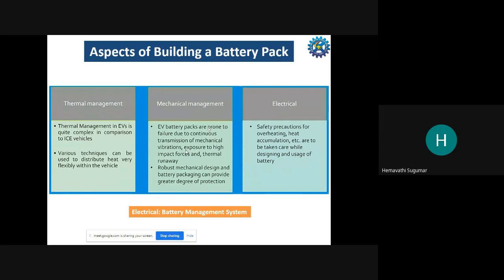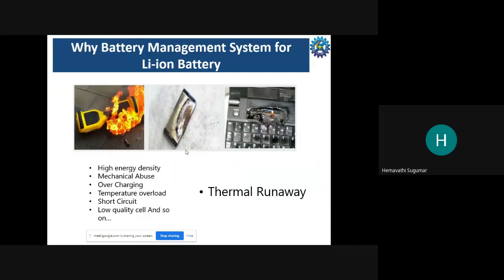And finally we are coming to the point of electrical. Electrical safety precautions for overheating and heat accumulation have to be taken care of while designing and using the battery. Electrical means everything. If you are counting the cells in CS, that will also come under electrical. And if you are providing protection devices, fuses, circuit breakers, that will also come under electrical devices. And apart from this, a very important and major portion you will consider under electrical is the battery management system. Okay, so now we are moving into the battery management system.